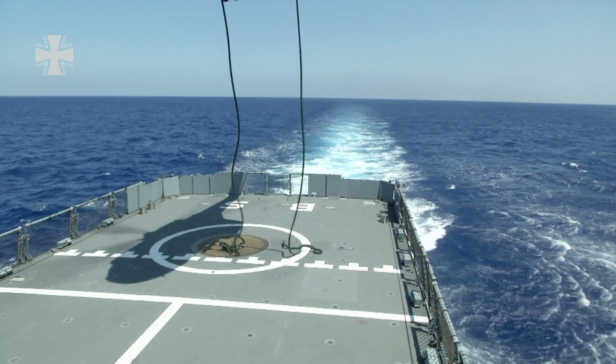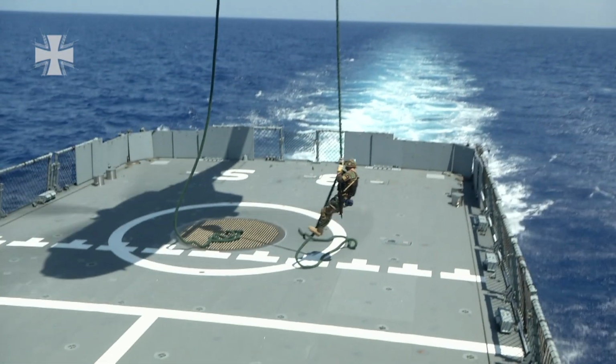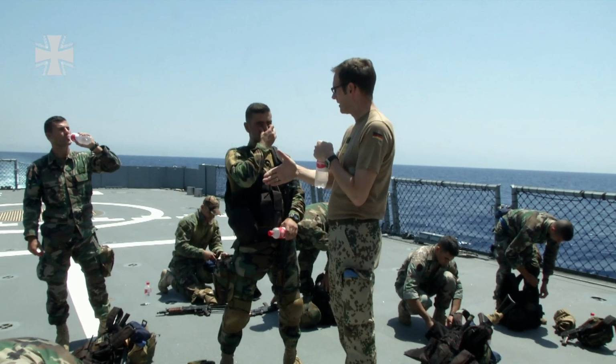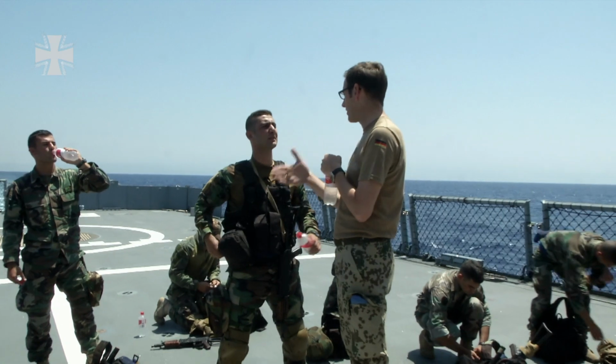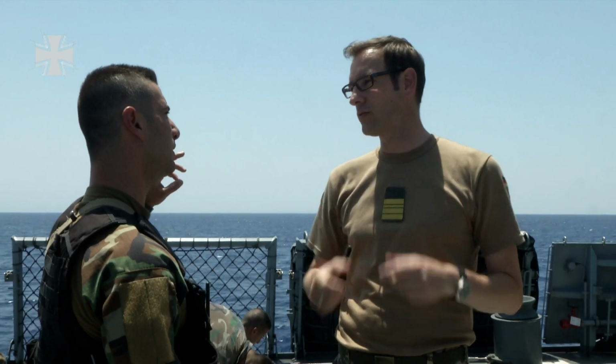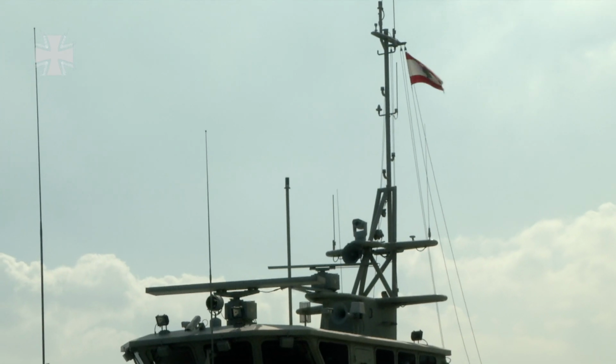Besides monitoring sea routes, training the Lebanese armed forces has become increasingly important. So there are regular exercises at sea with the Lebanese Air Force and Navy. On board and you are airborne. So then you have 2-3 cars going then to the helicopter base. There is support from the German Navy on land as well.